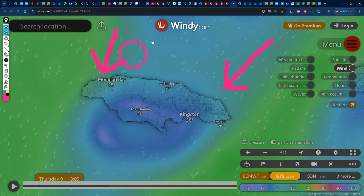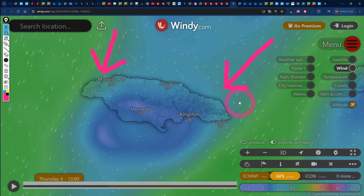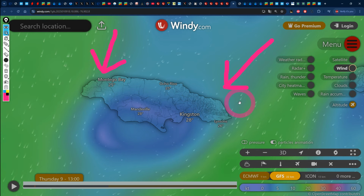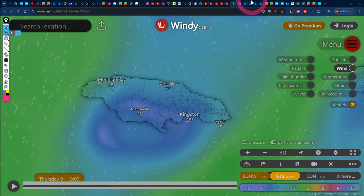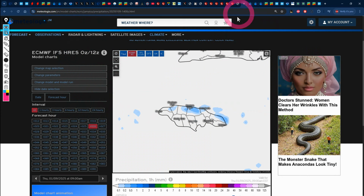Either way, we know that northerly or northeasterly flow could definitely bring some isolated showers to northern Jamaica, and we know that usually happens during the night or the early morning hours. We'll see exactly what unfolds, and we also see that the upper level wind shear is still coming in from the southwest right there. We'll see exactly what happens regarding that, if we'll get any thunderstorms with their cloud tops being streaked off towards the northeast.